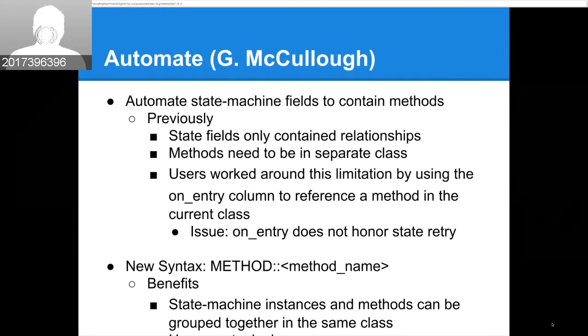All right, so for Automate, I was modifying this slide a little bit this morning, which is always a bad idea. So I think that first line should really be that the enhancement was to allow the Automate state fields to support calling methods, where previously the state fields only contained relationships, which required you to fully qualify paths to a different class. So we were finding teams that were using the same pattern where they would start to use the ORentry field to specify the method sitting in the same class as the state machine.